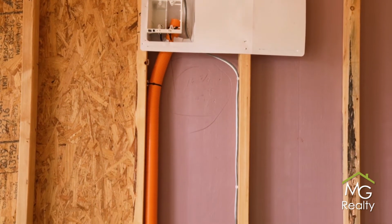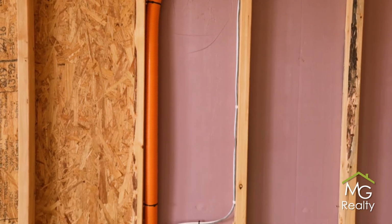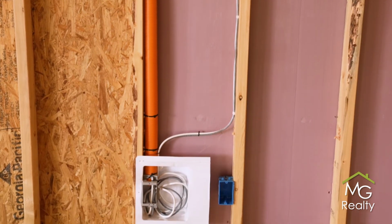This location also has a high-low location, so that if a person wants to use this bedroom as an office, for instance, they can plug in a desktop computer to a spot lower on the wall.